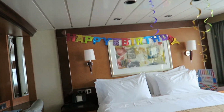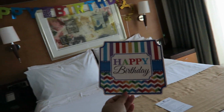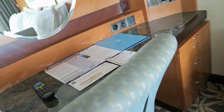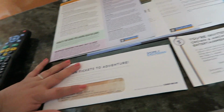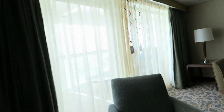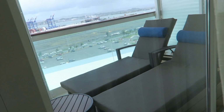This is the bed. They already put the birthday decoration because I picked the day that I'm going to come today, so I said they're going to do the decoration this day, so that when I come in, it's already there. I don't know, this is a ticket for what? There's lots of surprises. So our view, that one there, is Puerto Rico pier. And we have another area here where you can sit down, sunbathe.